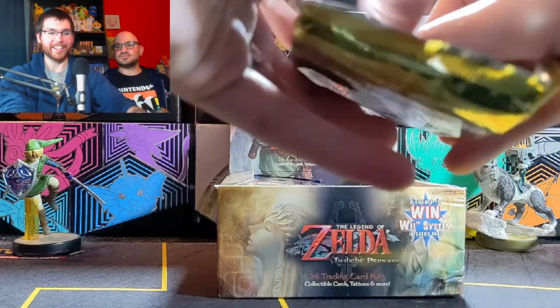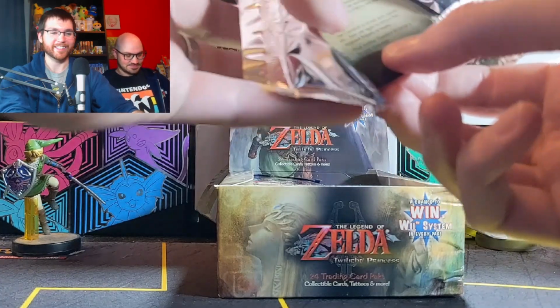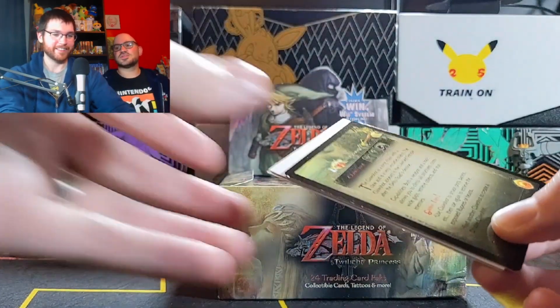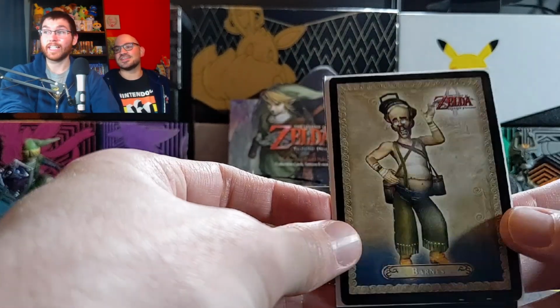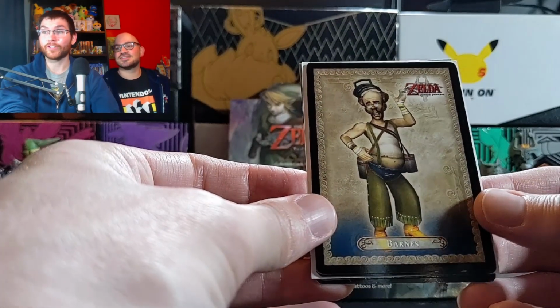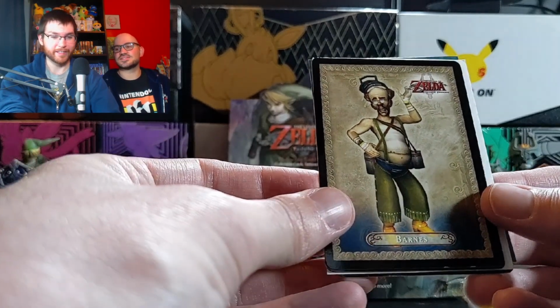Can we get a gold foil? Everything looks good. I would love to see an awesome gold foil hit. So when you're looking up the prices, is there like a certain website you would look at? I just look on eBay. Honestly, with cards, there's like so few resources that eBay is just the way to go. That's what I was thinking.